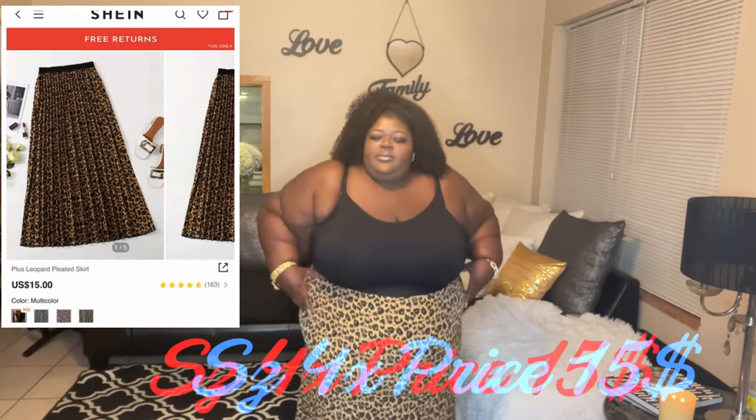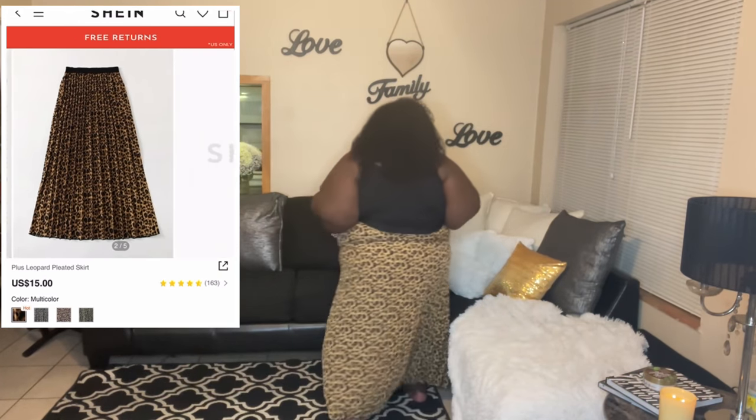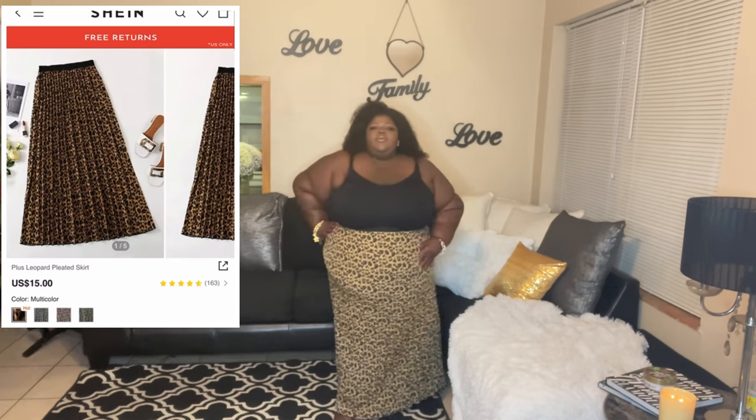Okay, girl, for this one, it's a lot longer than I thought that it was. It's giving me maxi length. It doesn't come through with the crinkle because it's snug around the top part of my stomach, so the crinkle is only at the bottom because it's tight back here. I love it though. I really do love it.